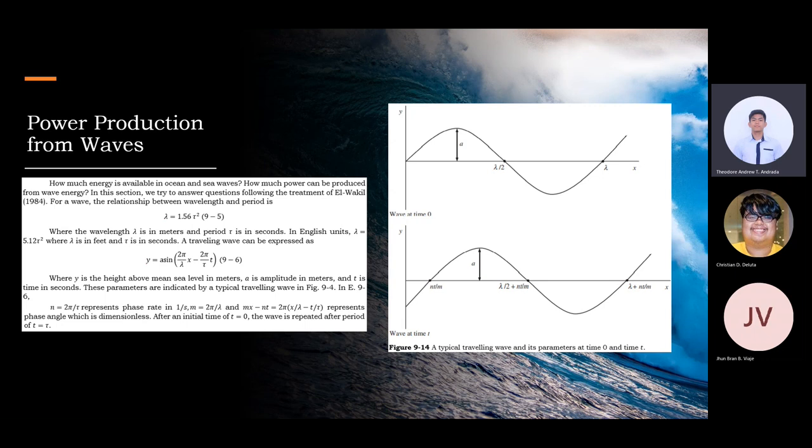Wakil for a wave. The relationship between wavelength and period is lambda equals 1.56 tau squared, where the wavelength, lambda, is in meters and period, tau, is in seconds. In English units, lambda equals 5.12 tau squared, where lambda is in feet and tau is in seconds.